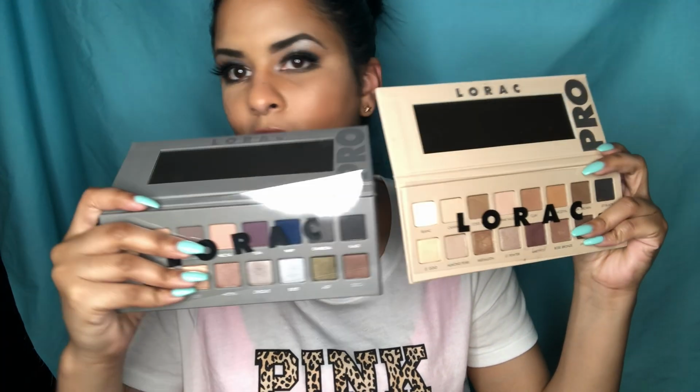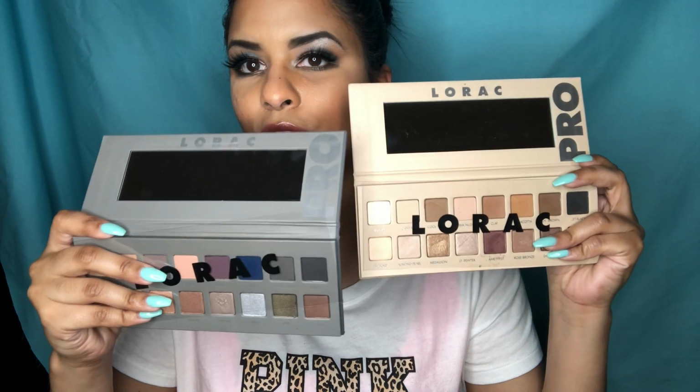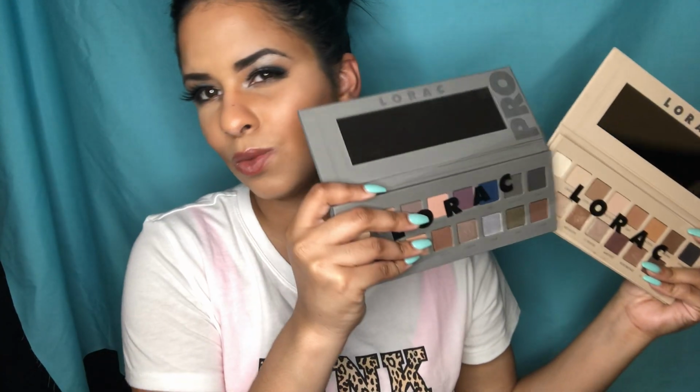I mean, they are similar in layout, but color story, this one is far more neutral. This one is way more, I call it editorial, but it's way more professional. Like if you're doing a fashion show, if you're going out, it's a way more pigmented palette than the 3 is.